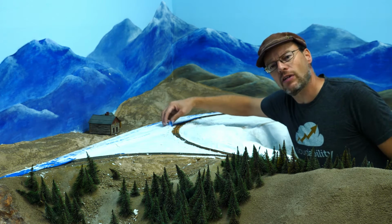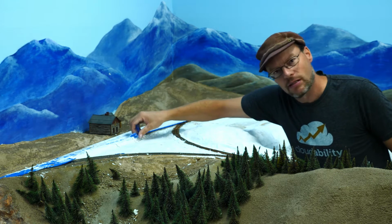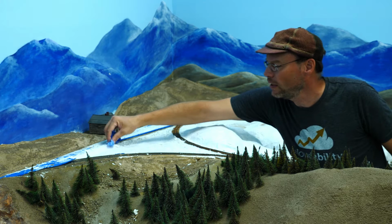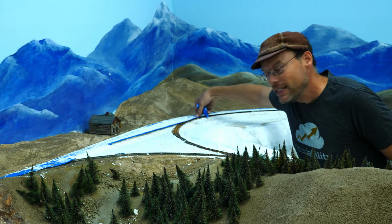So yeah, what I said earlier about the flaking off, like it's not going to flake off much, I was completely wrong. It's been a while since I've done this. But it does come off pretty easy.